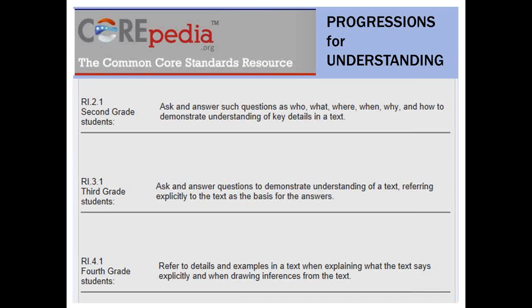Here's an example of a progression from Corepedia. The progressions let us see the different levels of rigor. One of the things to understand is that the new assessments will not be scored right or wrong. They're scored on a scale of less rigor to grade level rigor to advanced rigor. Very much like the NAEP is scored.